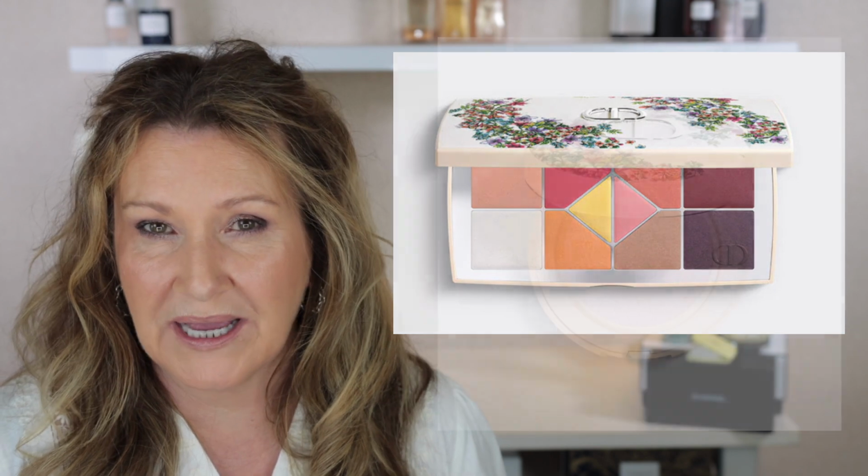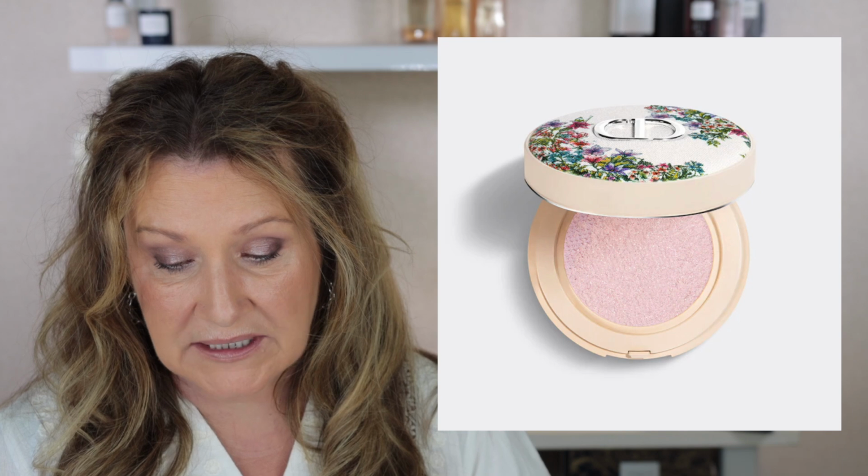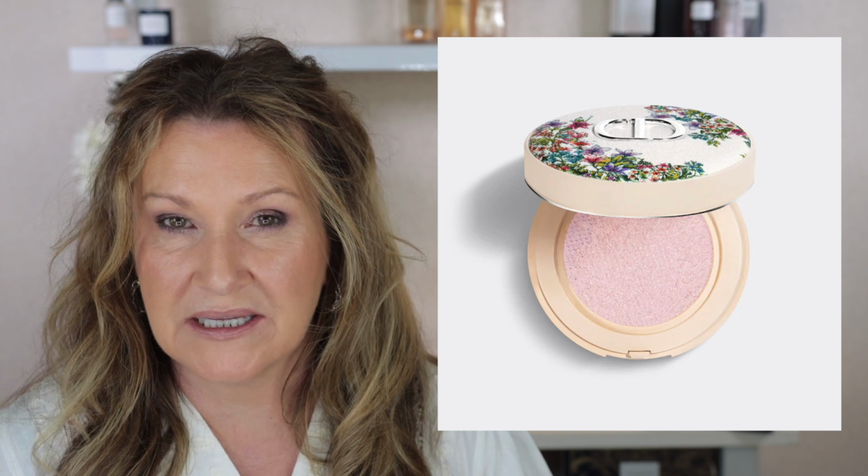that people apply it. And also with this collection, you've got the Dior Forever Cushion Powder. It's called the Blooming Boudoir Limited Edition. It says it's ultra fine and fresh loose setting powder, translucent, long wear and comfort. I think the packaging is really beautiful. I'll be interested to see what this powder is like.